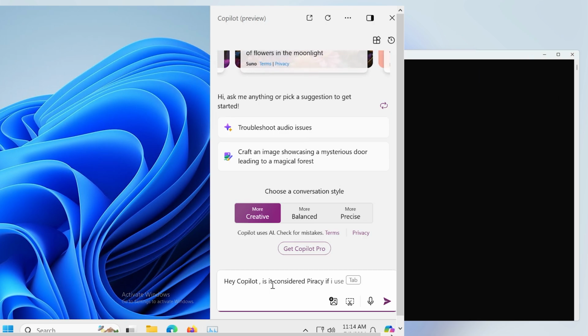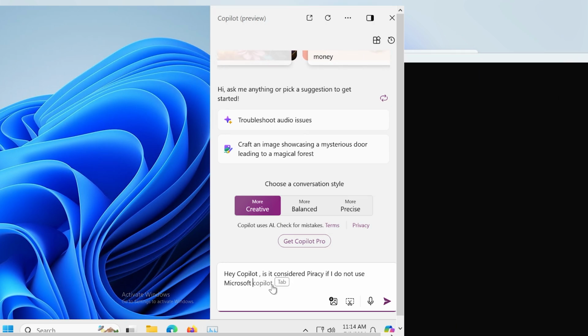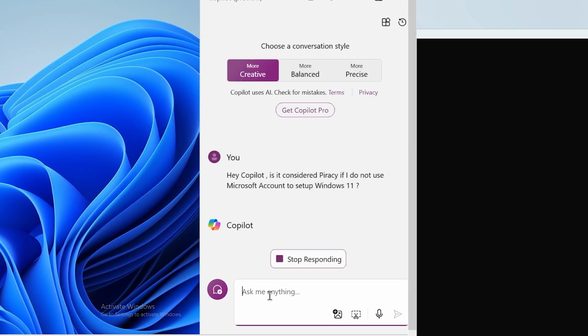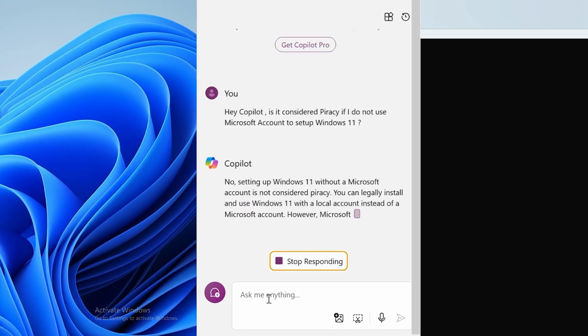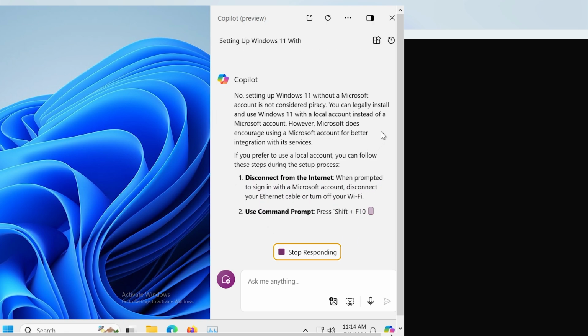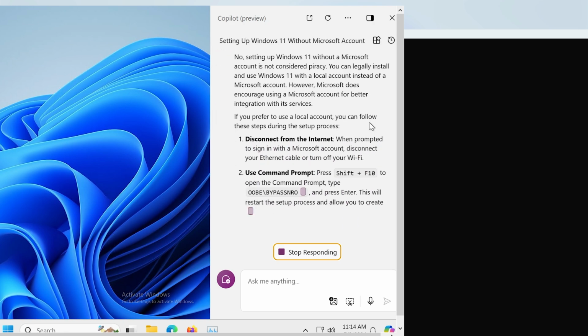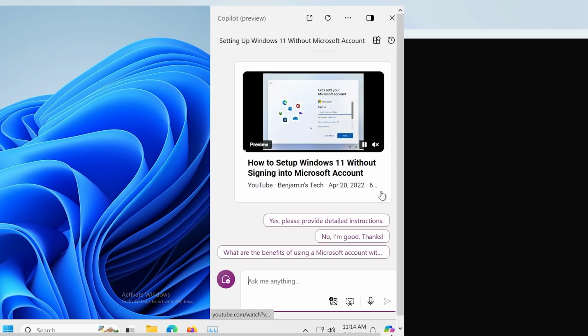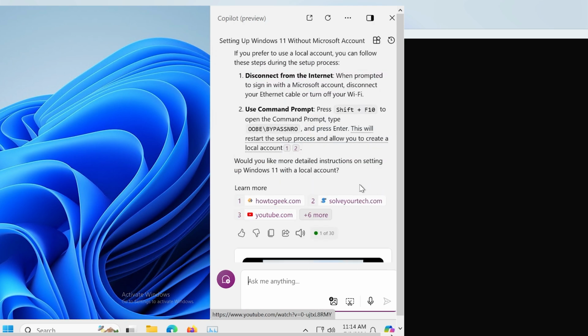The first thing on my mind was asking the Microsoft AI if what we are about to do is considered piracy. It wasn't surprising that the AI thinks it's not piracy at all, and we can proceed safely with setting up the account the right way. It actually provided steps to not fall for the Microsoft account trap, such as the famous Shift plus F10 and the bypass NRO trick.